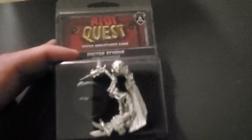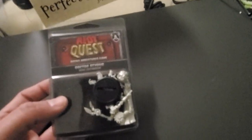Pewter miniatures for tabletop games, role-playing games. I mean, not that I personally would know about those things, but I've never heard of Riot Quest. This is Dr. Stygius. These models, people like to put them together and paint them. I was never good at that, but they're used for tabletop games where you can move the miniatures around. People like to get the whole sets. I don't know anything about this one at all, except that it had a barcode and I scanned it. And there weren't a whole lot online, but I did see sold comps for around 18 to 20.